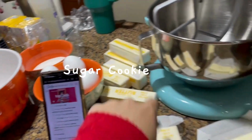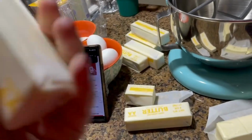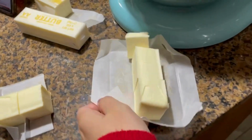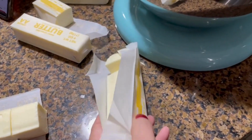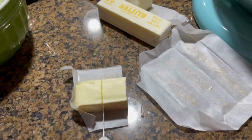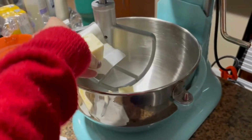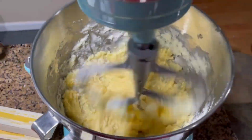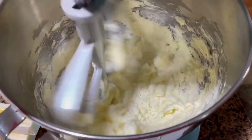Okay, I think we're finally ready, although my butter's not as soft as I want it. It is a cold day outside, so I think that's why sitting at room temperature is not making it that soft. But I just cut up my butter a little bit more so that it will be easier to cream with my KitchenAid. So we're gonna add the butter and then the sugar and cream it up. Here's the butter mixing up, and then this is with sugar and butter. It's getting nicely aerated.